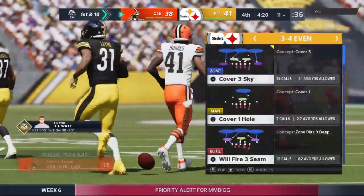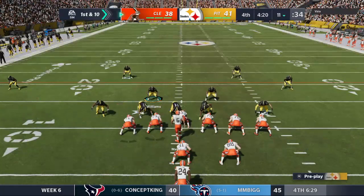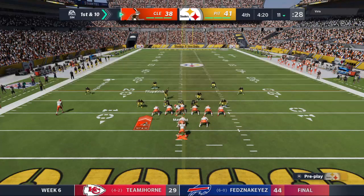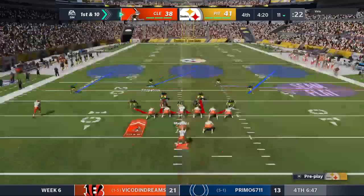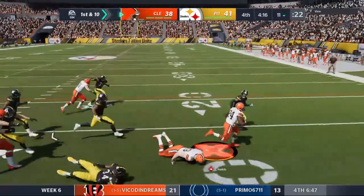From the 31, Roethlisberger is going to fire, and this will be caught at the 30. And all the way down to the 26. It's a big play there for the Steelers. 42 yards. First and 10 at the 26. So now the big play has them all the way inside the 30, first and 10.